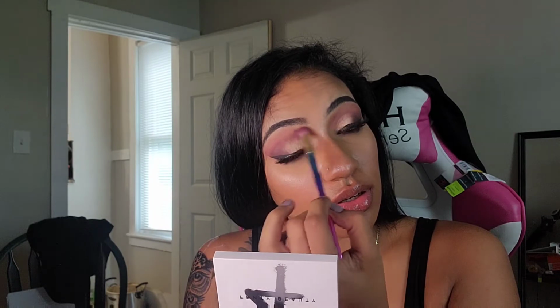I feel like this is a night eye, and this is something I would wear more towards the day. The pigment is really nice and blendable. We'll play with this more in an upcoming video. I just wanted to see what the formula was like. Ooh, that is really pretty.